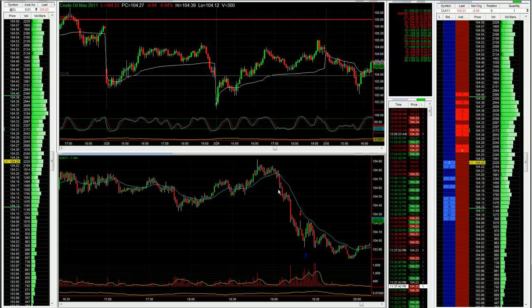There was the first real pullback. Tape seller, identifying him, looking for him. Finally spot one, and took the short. Looking for that break of 104, was really hoping that was just going to give way and just flush down, especially towards the end of the day. Could have easily got low 80s on that, but it wasn't to be.